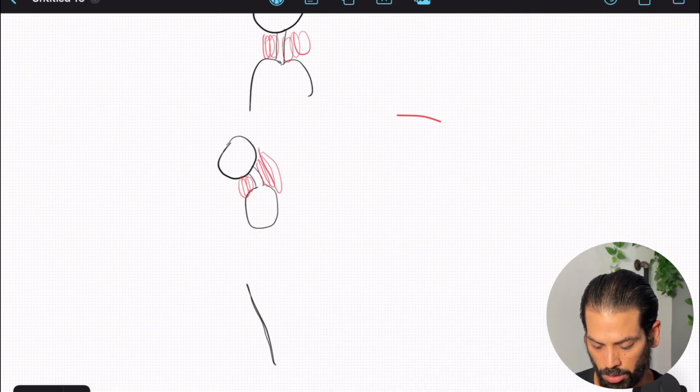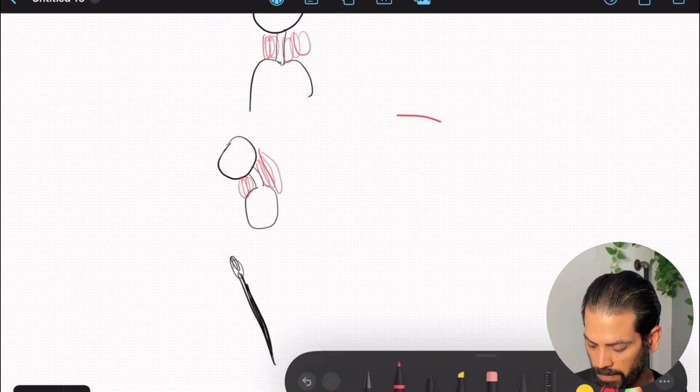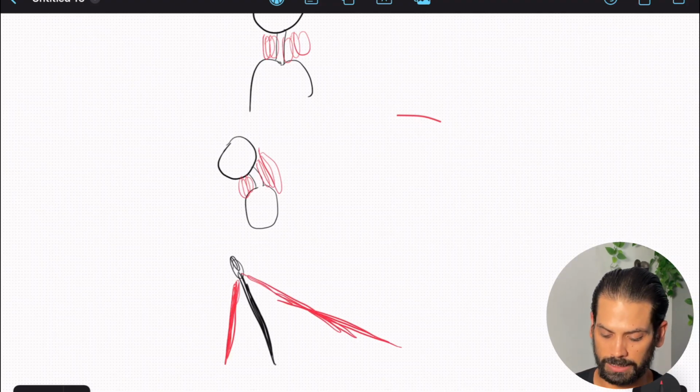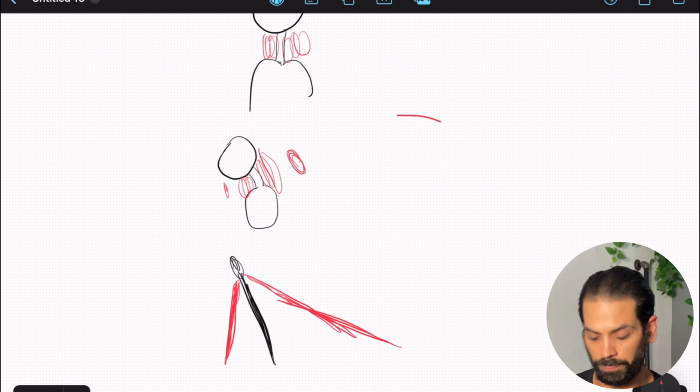Here we have the pole, which would be the neck and the head. And then we have the ropes on one side. Now here we have the shorter rope, and then we have the longer rope. We can see the same thing here, shorter side, longer side, right?